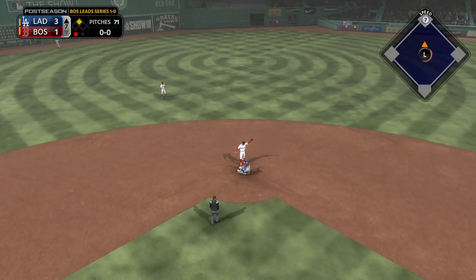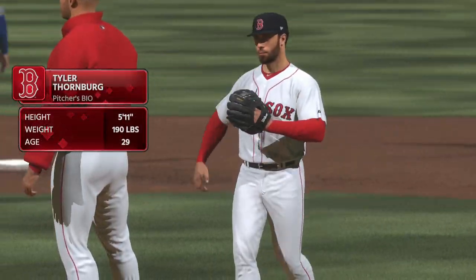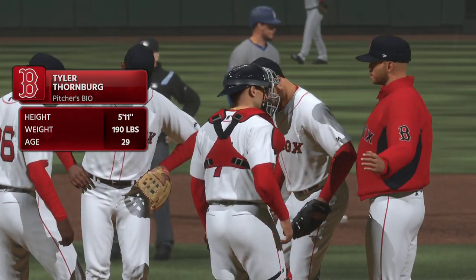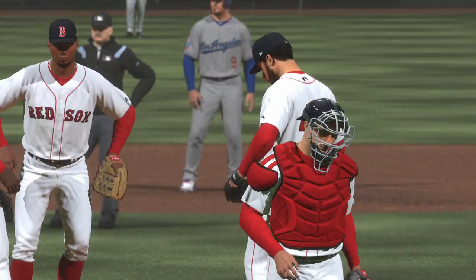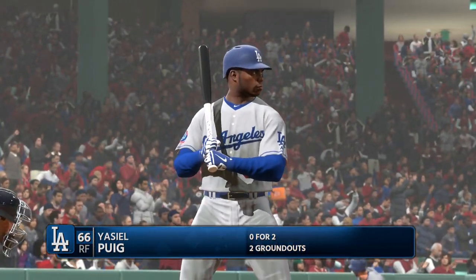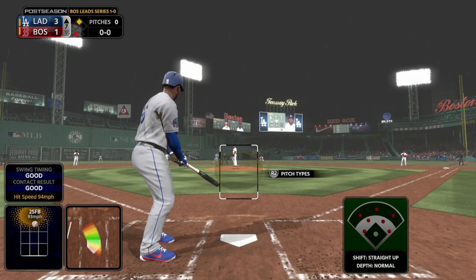The relay. Throw to second, but he's in there. As also on the play, a run comes across to score. Tyler Thornburg comes on to pitch here with 1 man gone in the top of the 7th. Now pitching for the Red Sox, number 47. Yasiel Puig will be his first assignment down to the bullpen as he'll stand in with a runner in scoring position at second and 1 away.